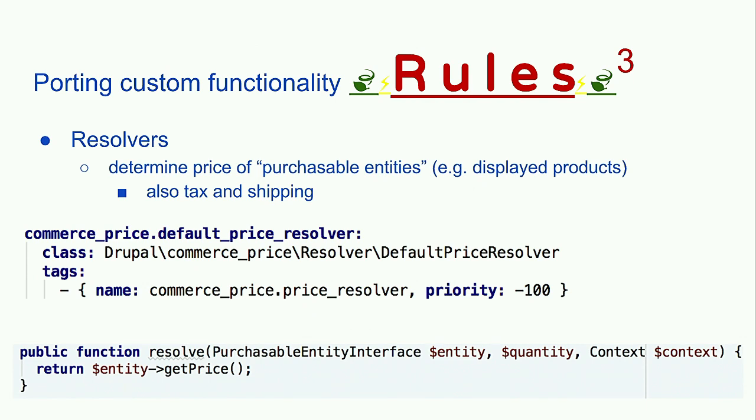It's a service in the services.yaml file of the module. In this case, it's the Commerce price module, just with this default price resolver that it uses, which probably just checks the price on the product and shows that, nothing fancy.